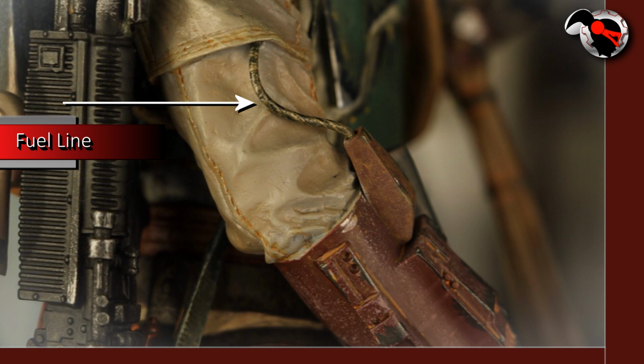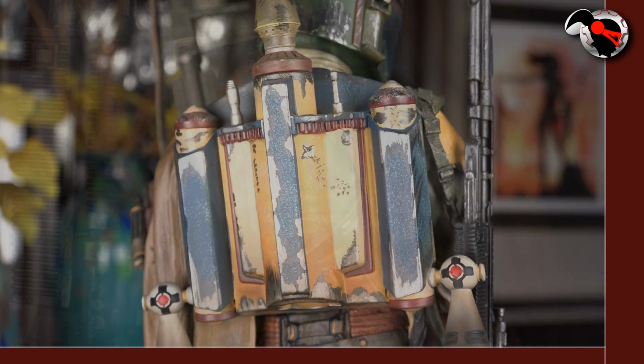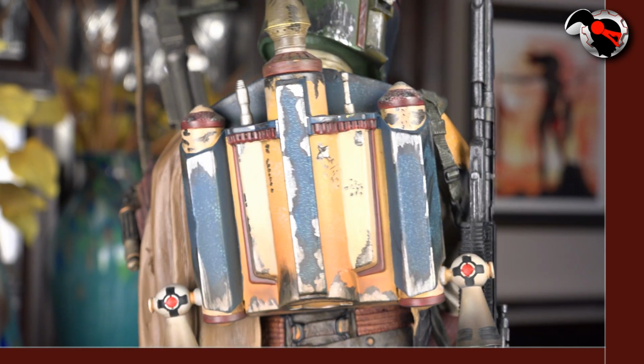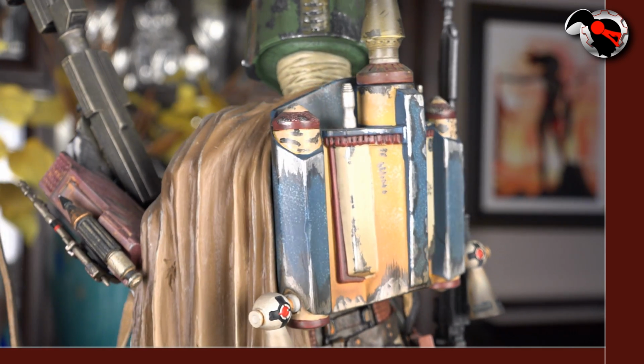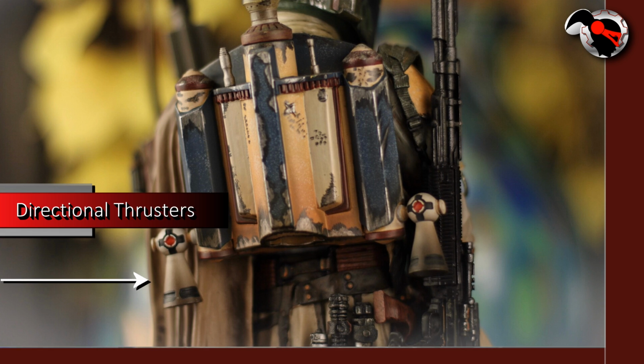Now, this fuel line is supposed to travel to Boba Fett's infamous jetpack loaded on his back. Now, the surface of this jetpack is tarnished and corroded. Now, one of my favorite elements are the directional thrusters located at both ends of the jetpack.